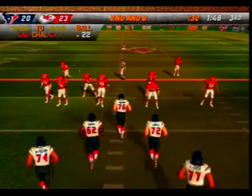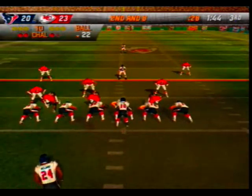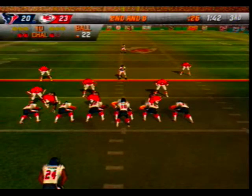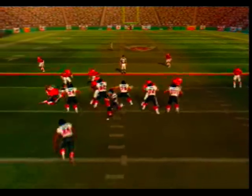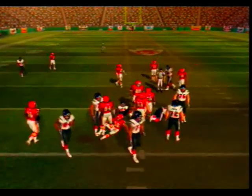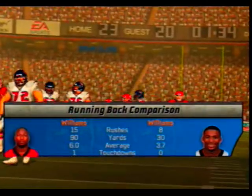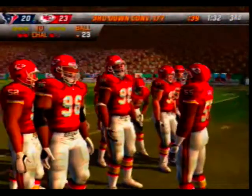Second and eight. Ball on the 22-yard line. Only one man deep. Gets the delay. Harris is there on the stop. They might not be busting off big gains, but those linemen are really working hard down there.